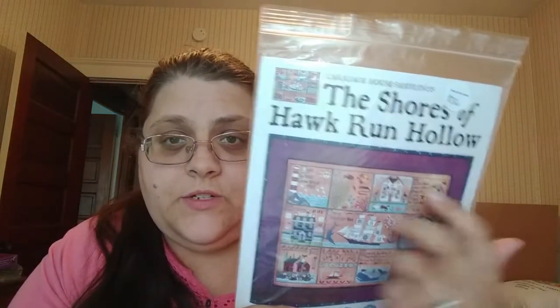Because yesterday we got the Tiny Modernist Santa House outline pattern. We also got announced who the Disney SAL next chart would be. It's not one I'm going to stitch. It's Pocahontas. I have nothing against Pocahontas, I'm just not going to stitch her. And that's that. So that's going to give me, if I start, because I need to work on Hawk Run Hollow because I'm doing these individually.